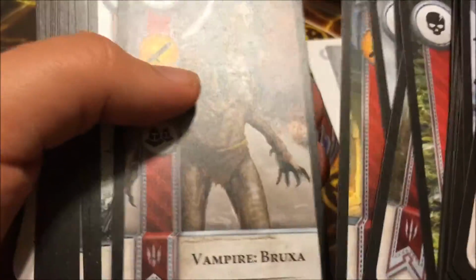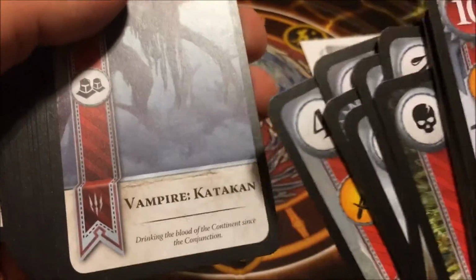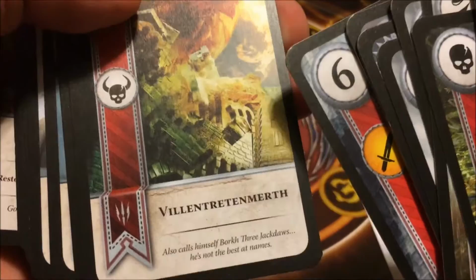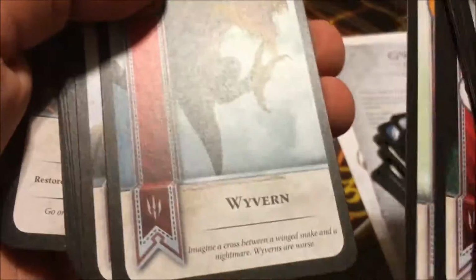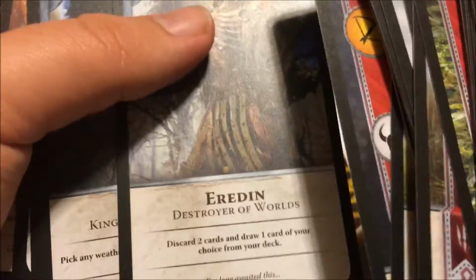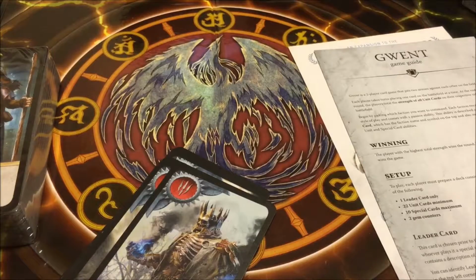They give you Triss Marigold, wow. They give you a Vampire Bruxa. They give you an Ekamara Vampire as well. A Flutter, Garkane, Catechin. Give you Vesemir, that's nice. They give you, oh my god, I cannot say that for the life of me. They give you a Werewolf, a Wyvern. They give you Yennefer, that's nice. They give you a Zoltan. They give you a Giant Toad. And then these are like champion cards.